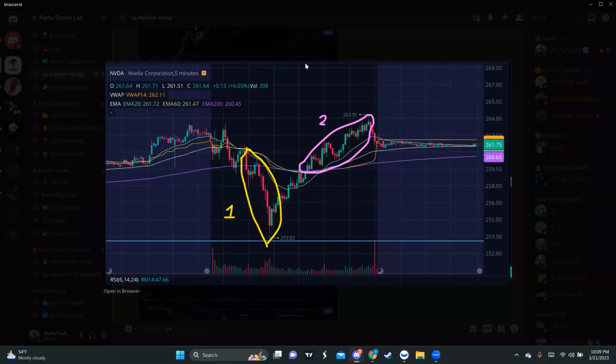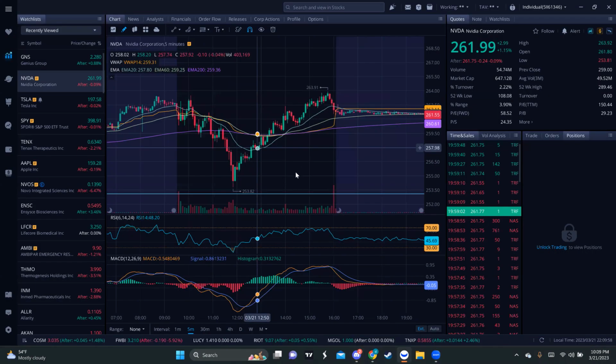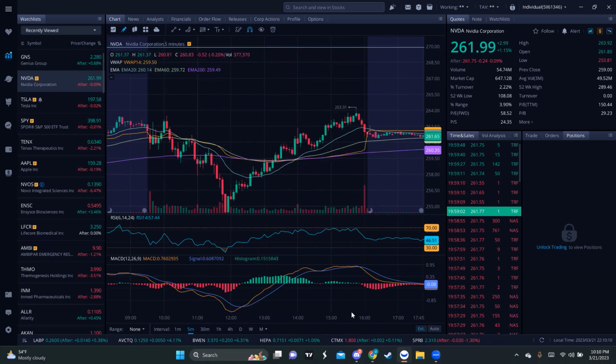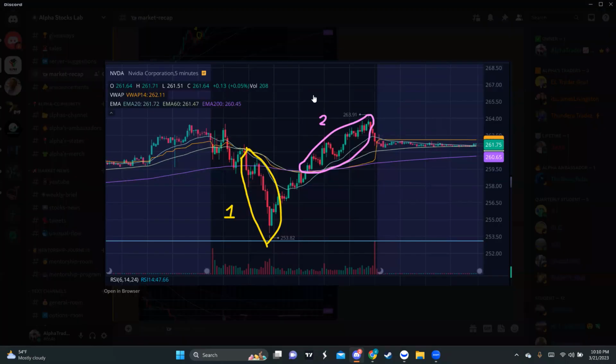Second one, obviously, it bounced, but you don't want to take a trade right away. You have to wait for clear confirmation. This is why, if you see this and jump in, you can get trapped. This is what we call a bull trap sometimes. But here, the confirmation was once it closed above and broke your VWAP, reclaimed your VWAP, you reclaimed the trend. That was your confirmation, right? So around 259, 260, that was your entry. And you could have ridden the trend toward 262, 263. So that was your second entry for NVIDIA if you were looking at it, right?